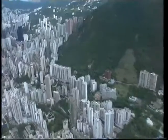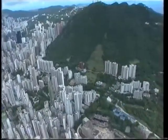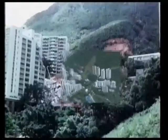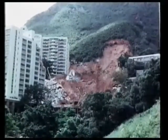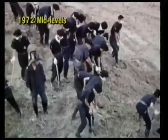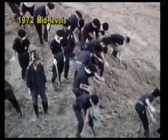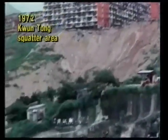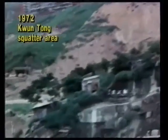This site on Poshan Road was the scene of the June 18th tragedy 20 years ago. Site formation work on Conduit Road had weakened the slope leading down from Poshan Road. Following torrential rains, the slope gave way, washing mud all the way down to Copewell Road. The landslip knocked down a 12-story building and killed 67 people. On the same day, another landslide in the Kwun Tong squatter area took 72 lives.